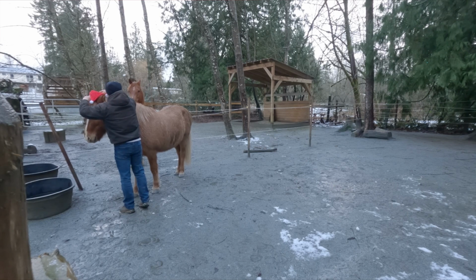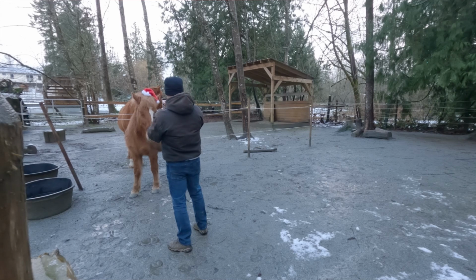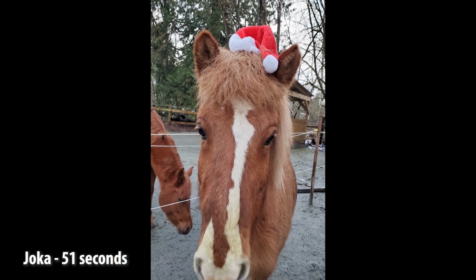Absolutely cute to have a hat on top of her. I mean, they all look great when a hat was on, but really cool. I'm really happy that she came in first. She's the most adorable with a hat on, I thought. Anyways, let me know in the comments below who you thought was the most adorable. And it was a lot of fun.